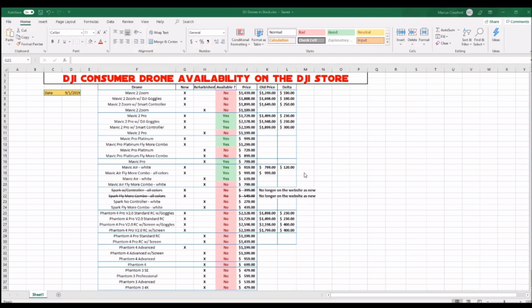You can still buy the Mavic Air as a refurb. That's probably another one that's a really good value. If you're looking for DJI quality and a DJI drone that shoots in 4K, that Mavic Air, it's only available in white, but for $639, I'd say that's probably a pretty good buy. And we saw some sales recently at Target and other places where they were blowing them out even cheaper than that. And then the Fly More Combo is not available as a refurb, and that's probably just an out of stock thing. Now we get down to the Spark, and it gets kind of interesting here.